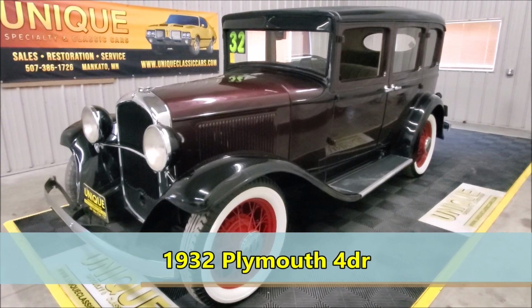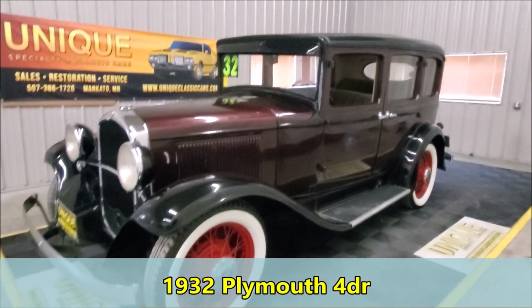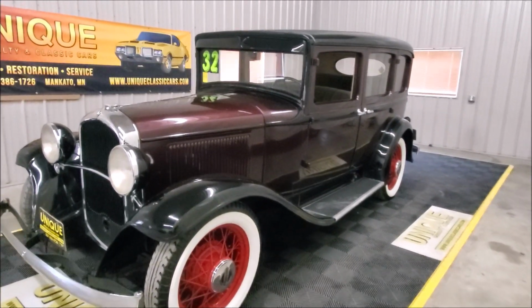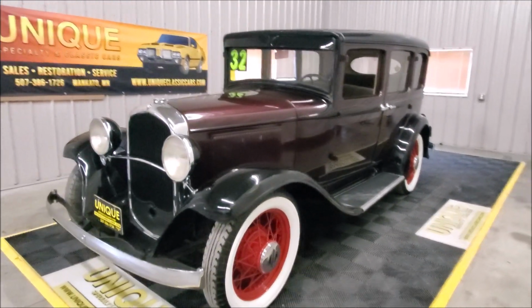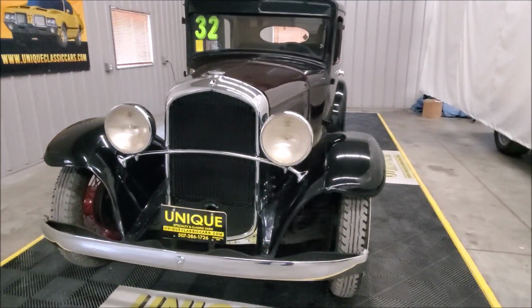Here we have a 1932 Plymouth Sedan. This is a car you don't see every day. You go to car shows and you see a lot of Model A's and even a lot of early Chevrolets, but you don't see a lot of the early Dodges and Plymouths and Chryslers and things like this. And this was a beautiful example of a '32 Plymouth.